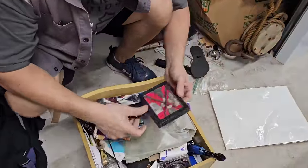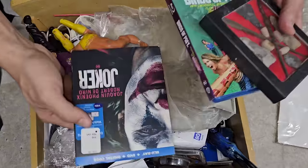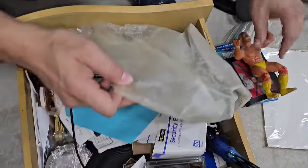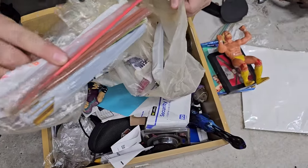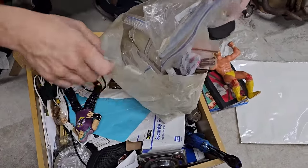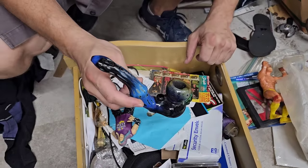There's been all kinds of movies. Oh, look at that Birds of Prey right there. The Joker. We did find Hulk Hogan in the last episode. What is this? Hogan's flexing. I feel like we somewhat have to be really careful because there have been some very extensive collections of glass.